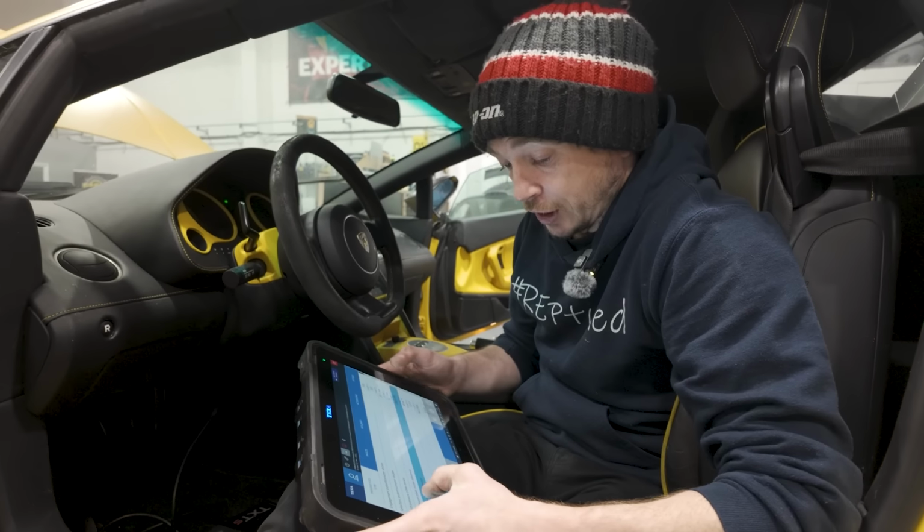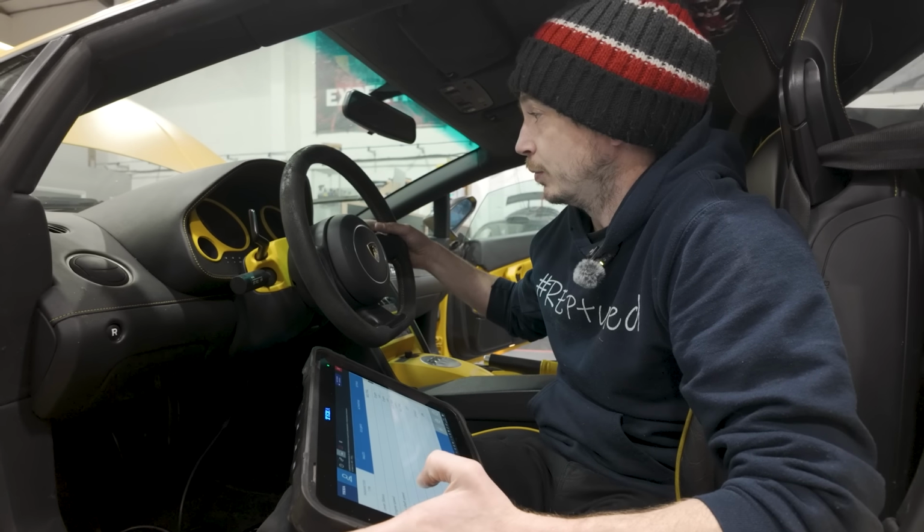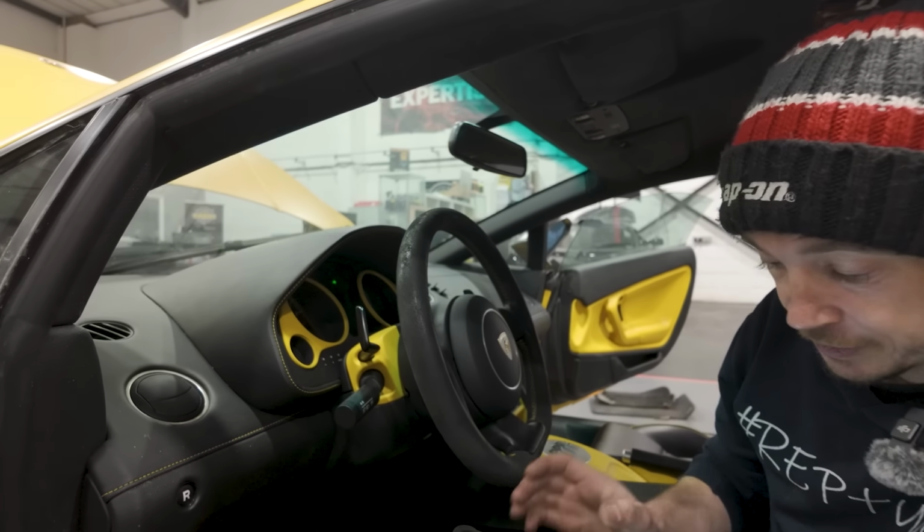Something's wrong. Something amiss. Which is then obviously why I can't do anything with the gearbox, because there's no fault codes in it. Yep.